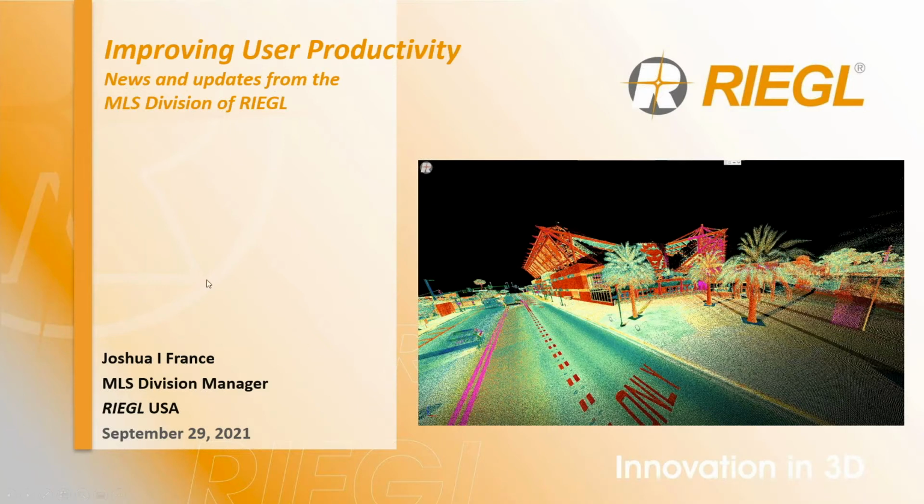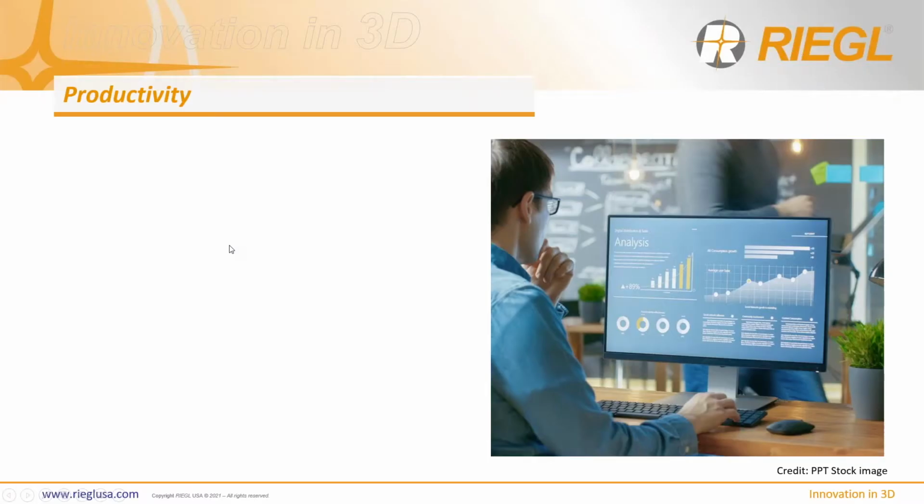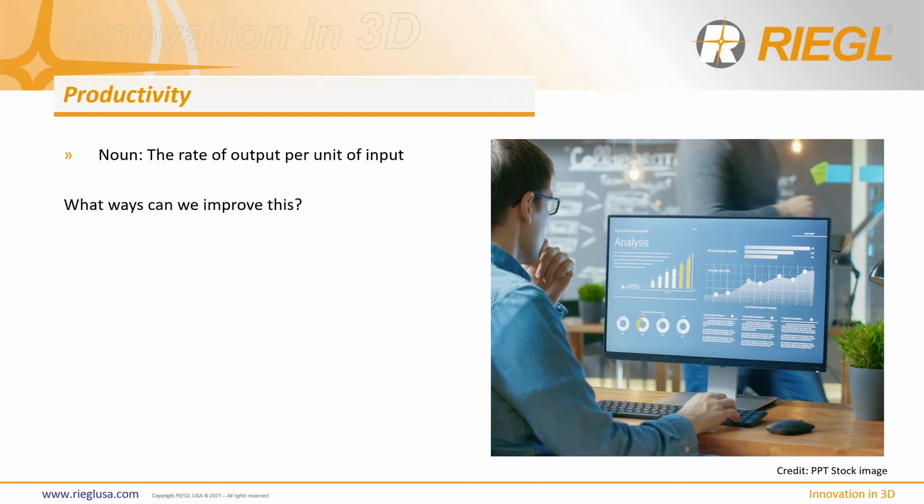That's the tack I'm taking here today. So stay with me. So productivity, how do we define that? Well, of course, it is the rate of output per unit of input. Obviously, that's a very straightforward definition. I hope you'll agree with me. So what are ways that a service provider can get more productivity out of the equipment from their manufacturer? Or a better way to say that is how can a manufacturer of sensor systems and system integrations and sensors help improve our end users' productivity?